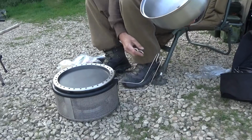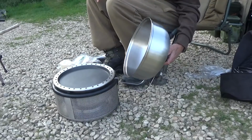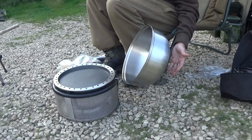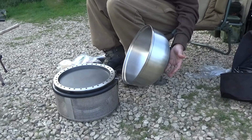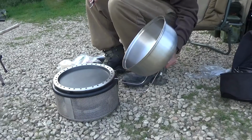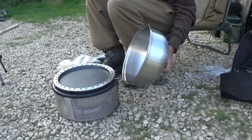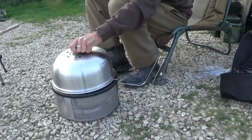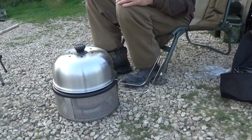Now this is a simple wire holder for the lid, and that just goes in there like that, and I think it's really one of those things that just comes in so simple but so brilliant. So I think this lid holder is a worthy accessory. Just makes life a lot easier, makes the handle easy to get hold of, and you know, away you go.